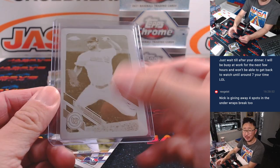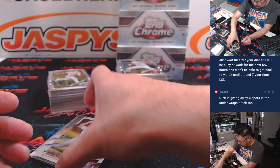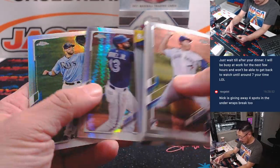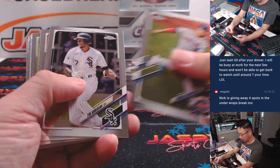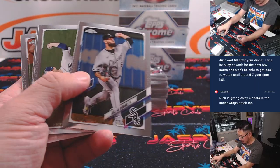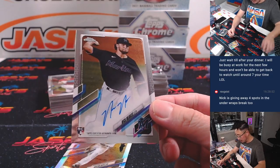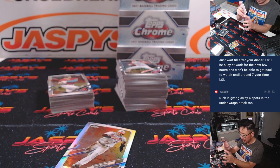Woo-hoo! It's a good spot for him to autograph it too, Greg, if you ever run into Steven Strasburg. All aboard! Got people loving the Big Hit Express out there in the shop. Love it. And we got Nick Neidert, NL East Greg with the Marlins.